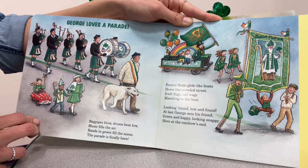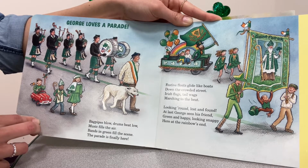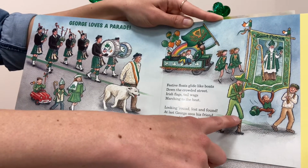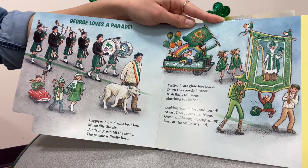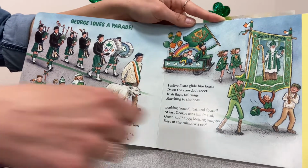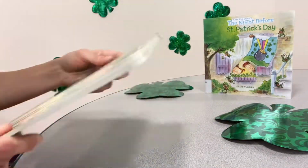Looking round, lost and found. At last George sees his friend, green and happy and looking snappy, here at the rainbow's end. Look at that. That is such a fun parade. The end.